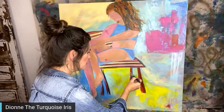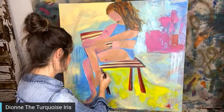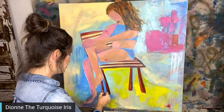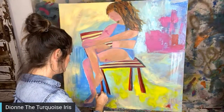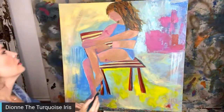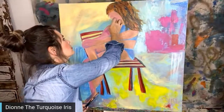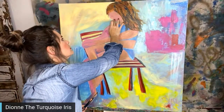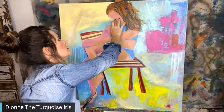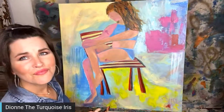So these legs, of course, need to be a little bit more substantial, I think. If a bumblebee goes by, she's going to fall right out of this chair. We've got to make her skin a little bit different. I have never attempted a face like this, and it's probably not going to be now either.